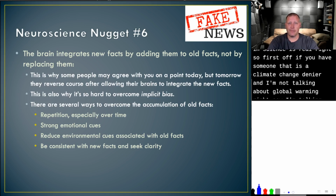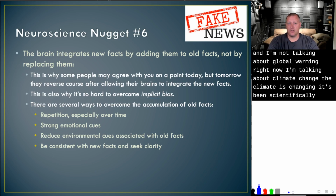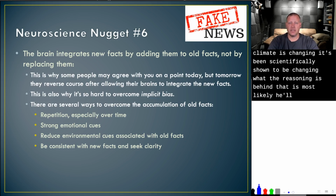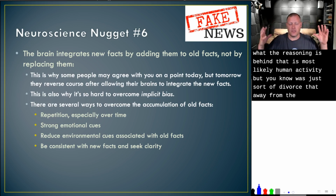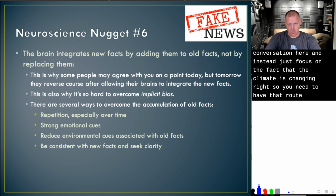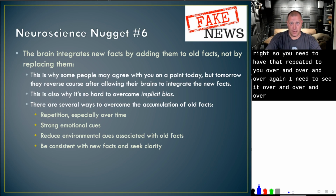I'm talking about climate change. The climate is changing, and it's been scientifically shown to be changing. What the reasoning is behind that is most likely human activity, but let's just divorce that from the conversation here and instead just focus on the fact that the climate is changing, right? So you need to have that repeated to you over and over again. You need to see it over and over again.